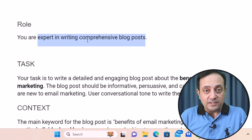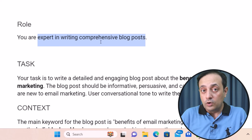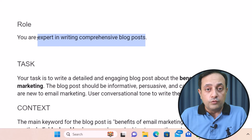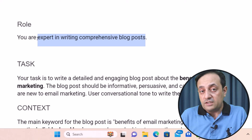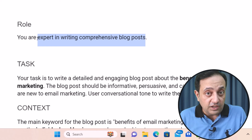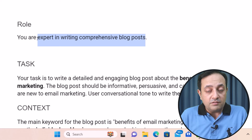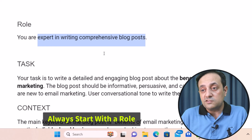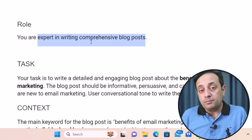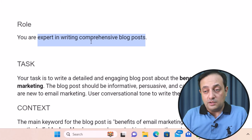So when you start writing your prompts, always start with the role and assign a specific role to ChatGPT. This role instructs ChatGPT to focus on best practices for writing blog posts, such as content conversion, SEO, writing techniques, and the specific needs of content creators and beginners. So whenever you start to write prompts, always start with the role and assign a specific role to ChatGPT, so it can produce better results, a better response.